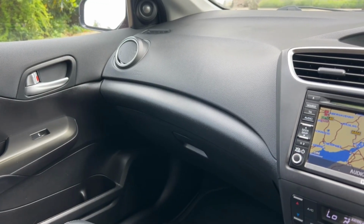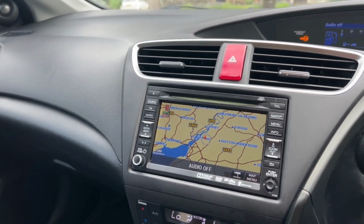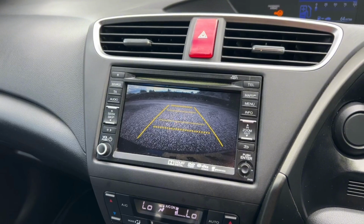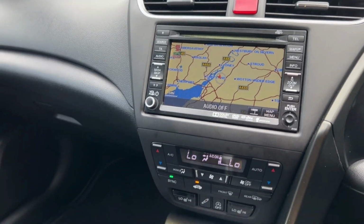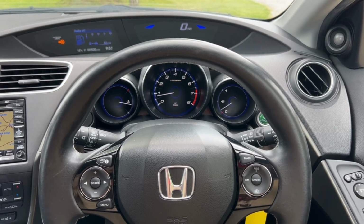Inside the car now, as always, the engine's running, so the dashboard can be seen illuminated. Stunning interior on these Civics. Sat nav, as you can see, working exactly as it should. And likewise, rear parking camera, which complements the front and rear parking sensors. Coming on down, again, it's just been kept in beautiful condition. And then that's the view you get as a driver.